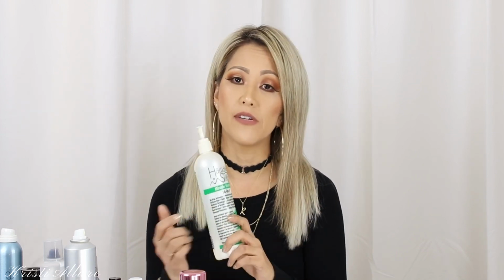And I'm telling you guys, it has helped tremendously with all my breakage, especially in the front. I had a lot of breakage in the front of my hair, and this has helped so much. So this is a really good price. I'll link it all on the bottom to Sally's Beauty Supply. That's where I bought this, but I can't remember the price offhand, but that is a really, really good leave-in conditioner.